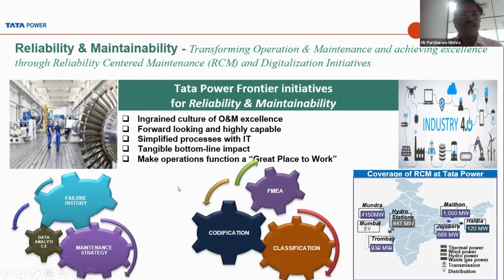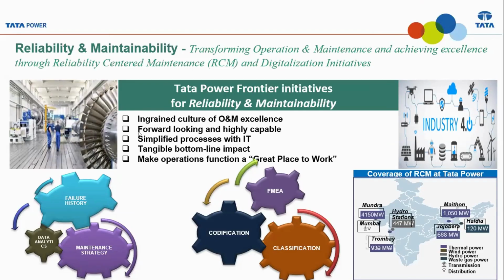Now coming back to the subject, reliability and maintainability. This is a vast subject. However, as this is a post-lunch session, and a lot of stuff has already been given to the audience, I will try my level best to complete the session within 30 minutes and hope everything will be given a weightage related to the RCM part. So this is the journey of how at Tata Power we have transformed the entire O&M vertical in thermal, hydro, transmission, distribution, and how we have completed the entire journey, that I am going to explain in the next couple of minutes.